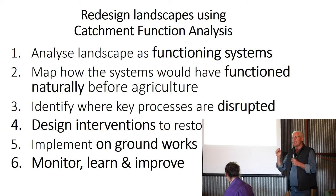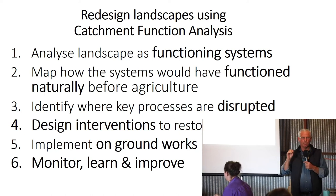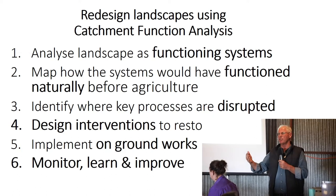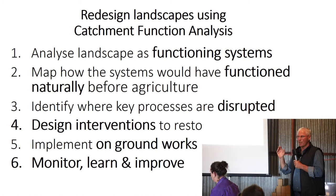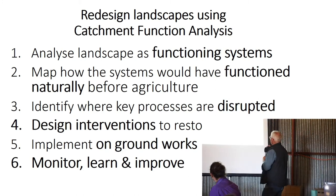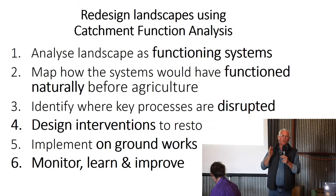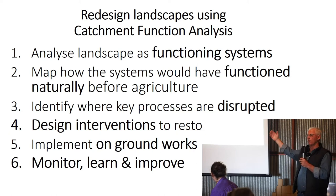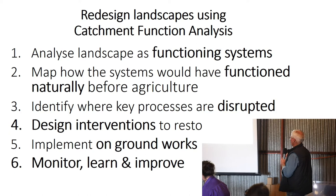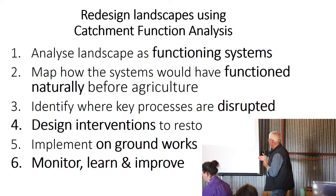Once you understand how it used to work, we can identify the bits that have been disrupted since white management of the land. Because we don't need to fix everything, we just need to fix the key components that we've stuffed up. We identify the key components where the process has been disrupted, and once we know those, we focus on them and come up with a design to restore that, and you'll see that this afternoon. Cole and I were out yesterday doing that. So we design the interventions, we implement them on the ground, you'll see a bit of that.